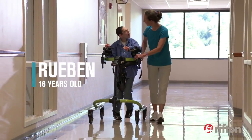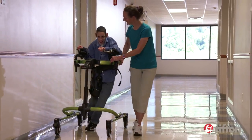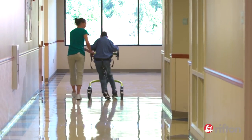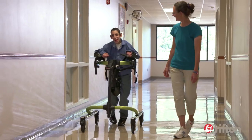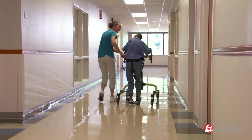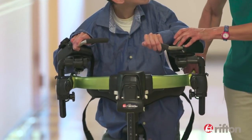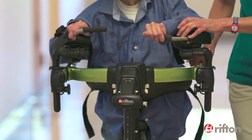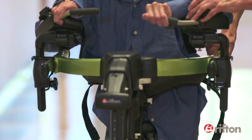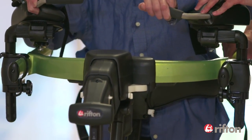Ruben is a 16-year-old with global developmental delay and significant hip, knee, and ankle contractures. Here we see him using the dynamic upper frame on the standard base with 5.5-inch casters. With the multi-positioning saddle and arm prompts, he has sufficient support and no longer requires a chest prompt or further leg accessories. Notice how the combined action of the vertical dynamic weight bearing and the horizontal dynamic weight shift mechanisms together permit an up-down and side-to-side floating movement of the entire upper frame and prompt system.